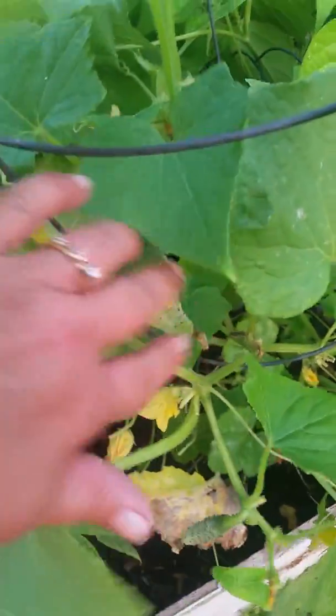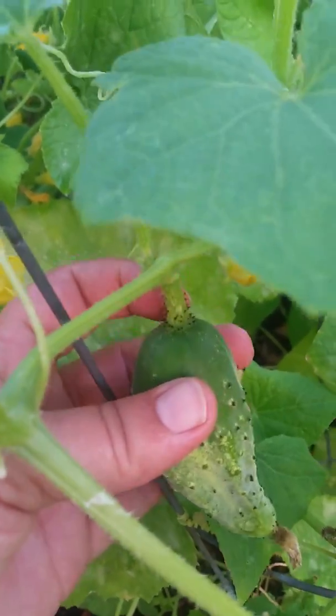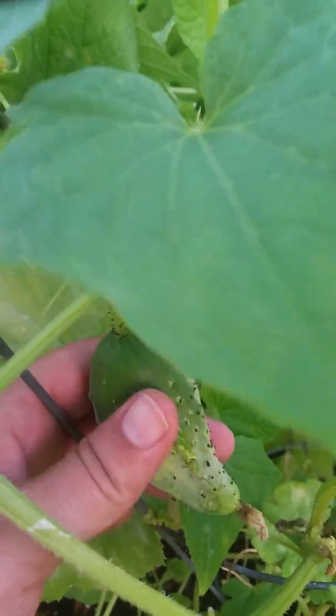Then if we come down here, these are my cucumber plants all in this row, and here's one here. See how funny it's growing? Silly little thing. And it's got all those little black spots on them, and if you look up here at the stem, it's just covered in those little black things. I don't know what they are, but they taste delicious, so nevertheless.